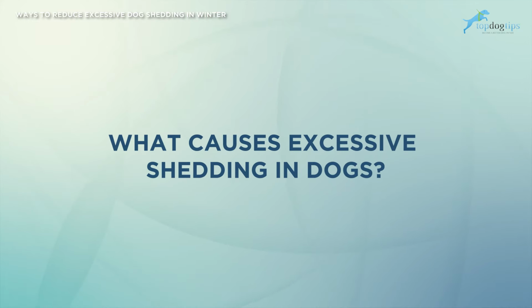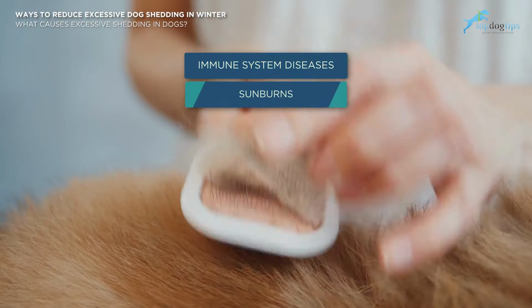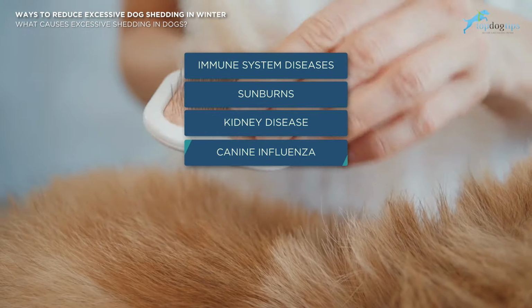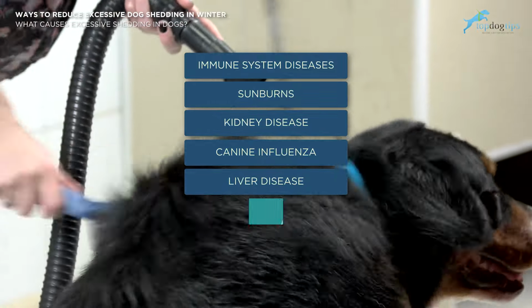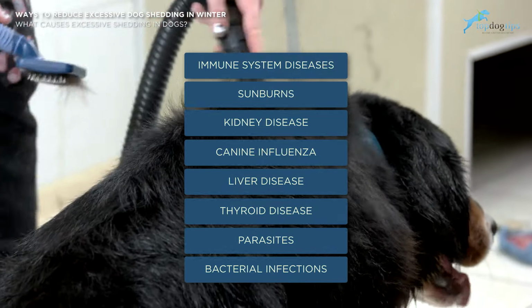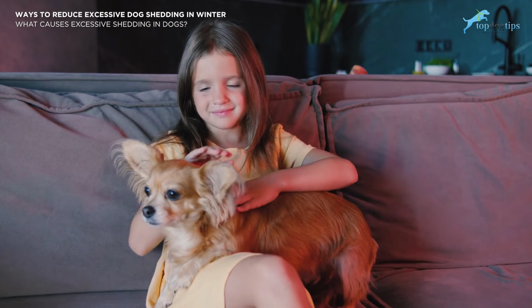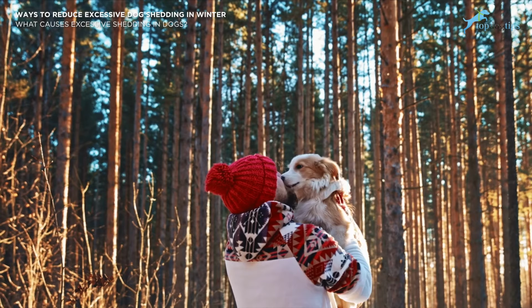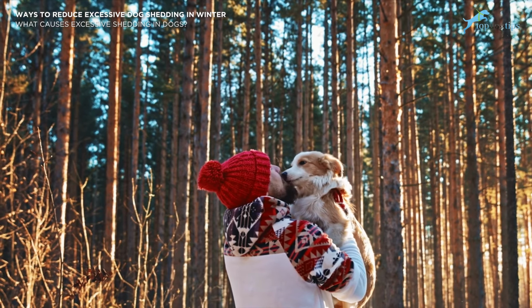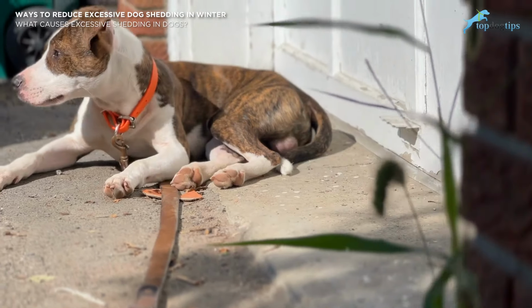Let's talk about what causes excessive shedding in dogs. Many factors or health problems can be the cause. Immune system diseases, sunburns, kidney disease, canine influenza, liver disease, thyroid disease, parasites, and bacterial infections can all be causes of excessive shedding in dogs. I should say first that for the most part, don't assume that it's the worst case scenario if your dog's shedding more than usual. But if you notice an increase in shedding in the wintertime, pay close attention and look for any signs that may be due to a more serious condition.